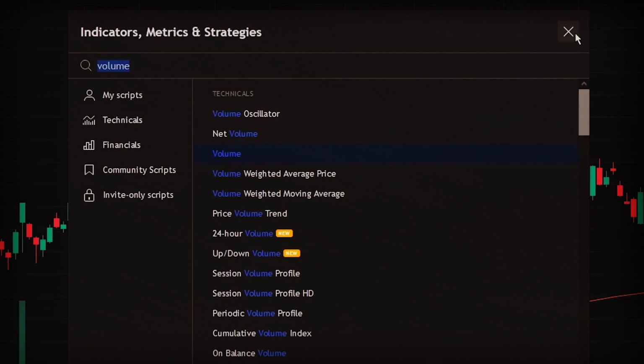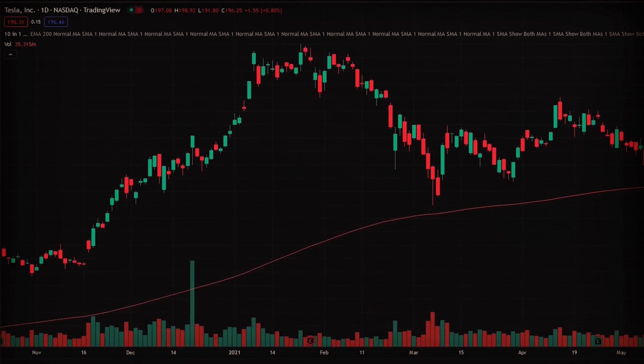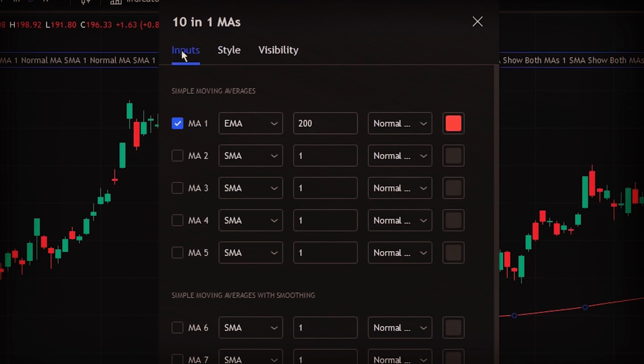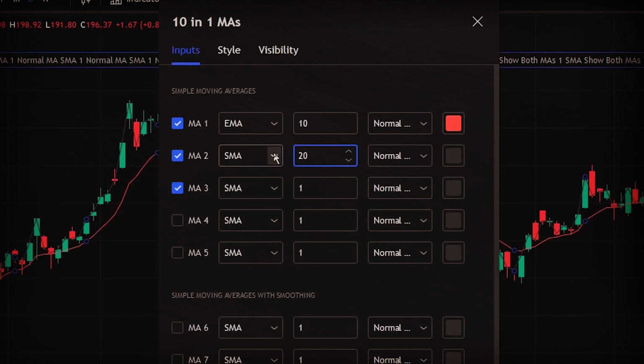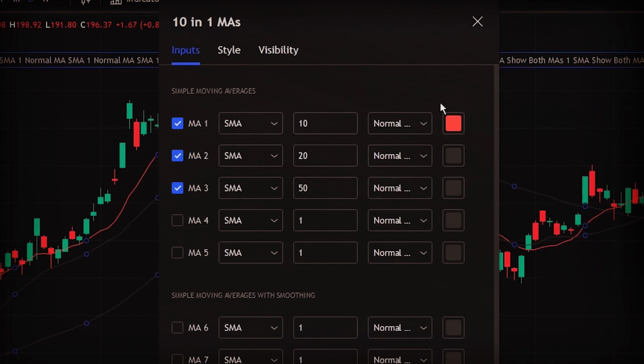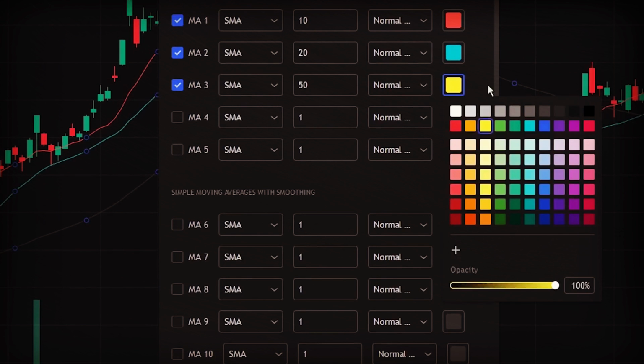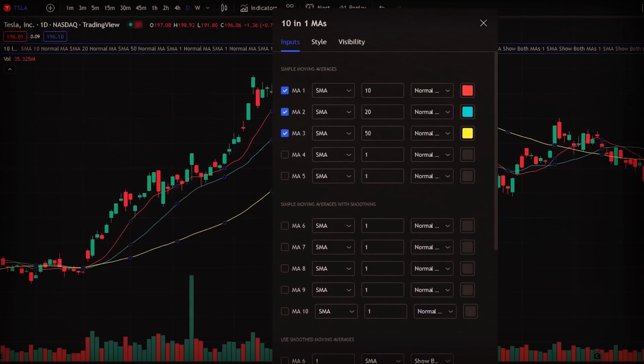Next, you'll need to adjust the settings for these indicators. Head to the settings for the 10-in-1 moving averages indicator and click on the Inputs tab. Here, you'll want to add 3 moving averages to the chart: the 10-period moving average, the 20-period moving average, and the 50-period moving average. Make sure to set the type for all of these moving averages to simple. To make the moving averages easier to see, you can also change their color in the settings. That's all you need to do to set up these indicators and start using KRISTJAN's trading strategy on TradingView.